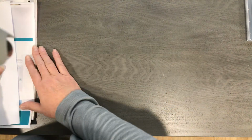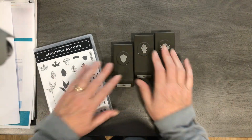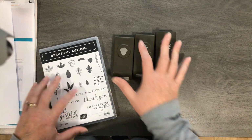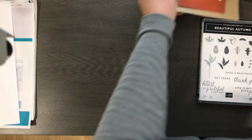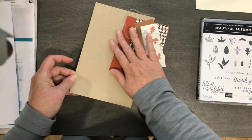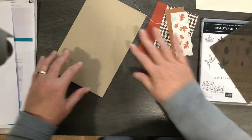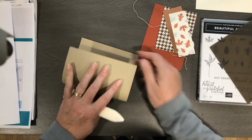All right, kids, let's go ahead and get stamping, right? So as I said, we're going to play with Beautiful Autumn. And here is the punch pack that coordinates with it. You've got those 3 leaves that coordinate. So let's go ahead and do a little bit of fun here. I've got everything cut and ready to go so that you don't have to watch me do any big shotting or anything like that.